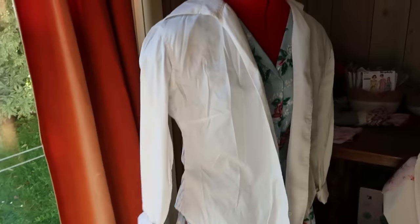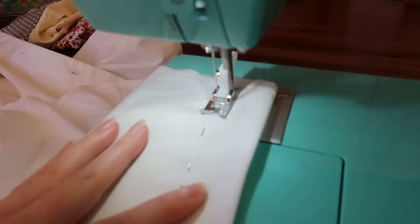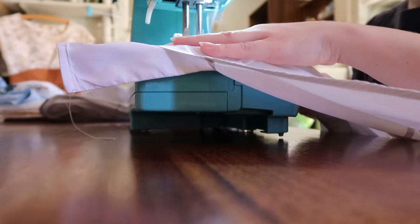I knew I wanted to wear this cute 50s collared shirt that I had, but it was too big, so I quickly put it on the sewing machine and sewed in some darts.